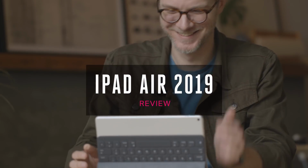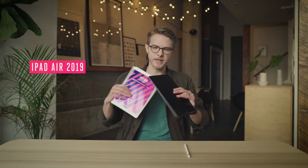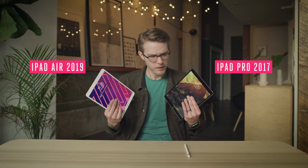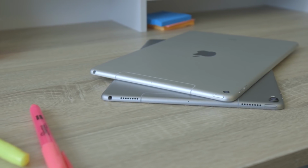So to start, I actually want to do a comparison. So here it is, the new iPad Air, and this right here is the 2017 10.5-inch iPad Pro. Can you tell the difference between them? I mean, except for the different colors on the bezel. How about now? How about now? How about now? Aha! There it is. The iPad Air doesn't have 4 speakers, it only has 2 on the bottom where the iPad Pro has 4.